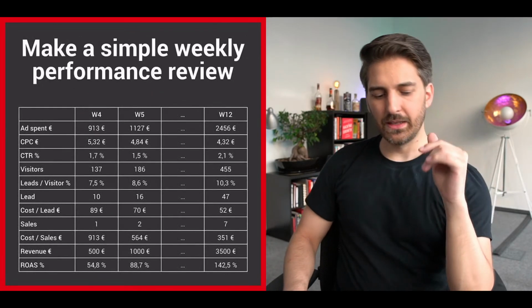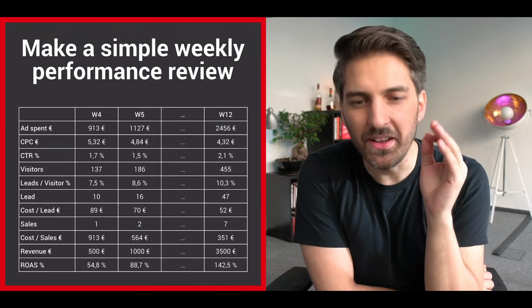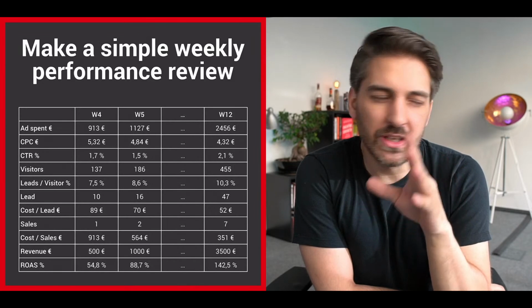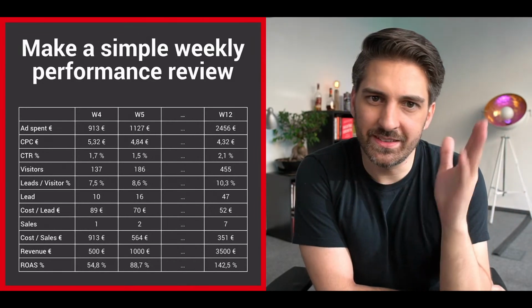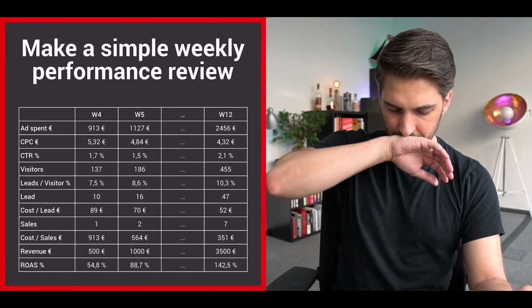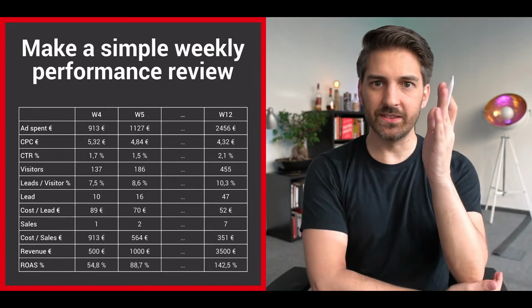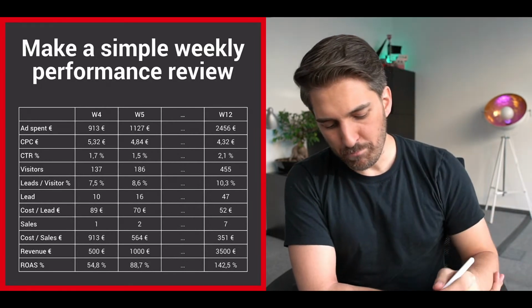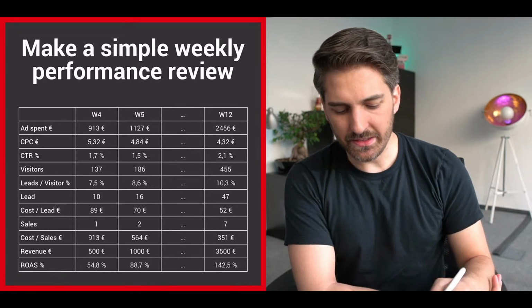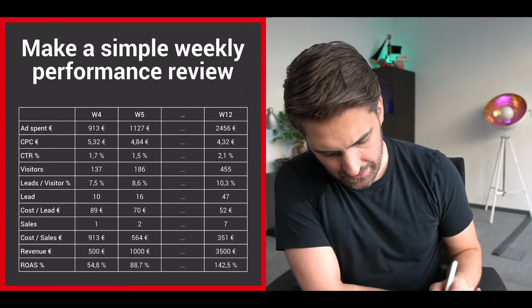All right. The last point I always do is I make a very simple weekly performance review. Usually like Monday or Friday, I set up a table like this, and this could be data from Monday Rocks. It is not data from Monday Rocks, but this is pretty realistic results that I estimate for the upcoming weeks. So let's go through this.